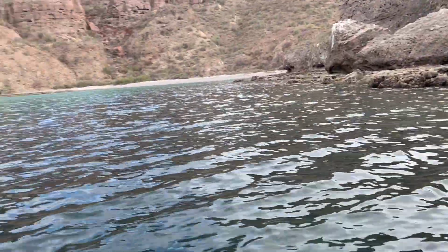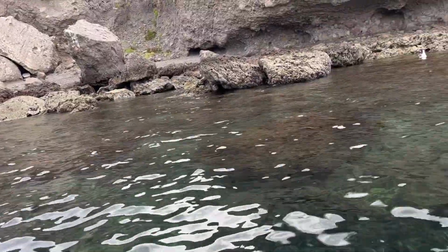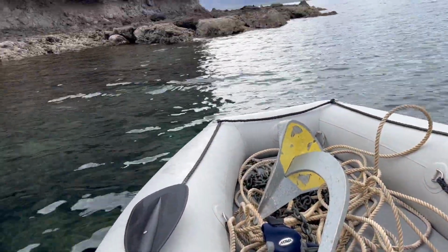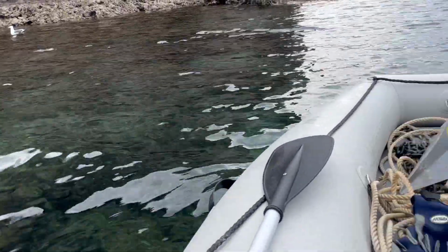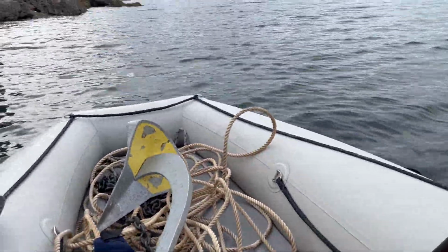Okay, so we were anchored. You saw earlier when I had to cast off this anchor in a second because it was holding us onto the rocks the way we were angled in here with the wind pressing. We motored off.